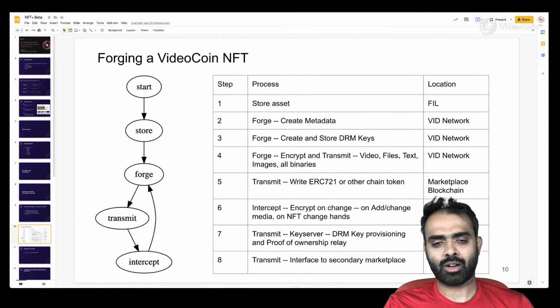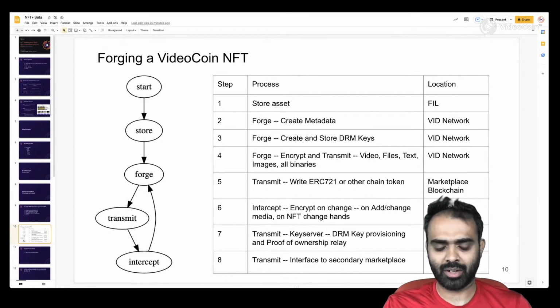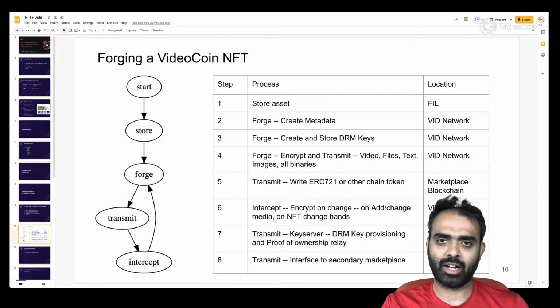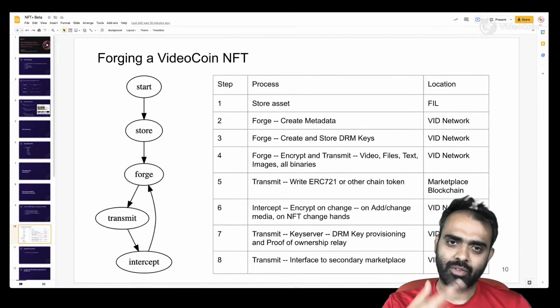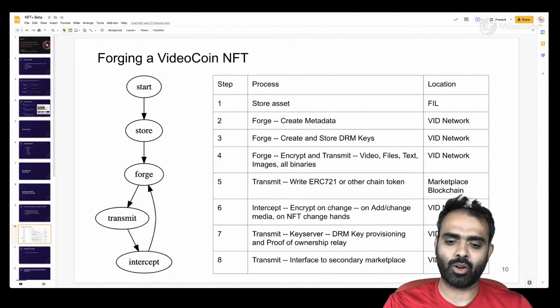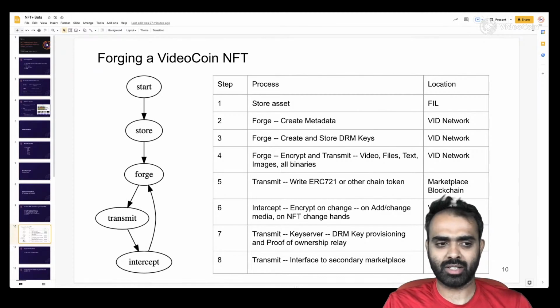So we have implemented oracles that can track and catch NFTs in flight, and then when the actual transaction happens between one hand to another, we catch the transaction, redo the encryption, and then rewrite all of the metadata so that the NFT is a living thing because of the work the Videocoin network does on it. Then there's a few other steps around the key servers and how it interfaces into the secondary markets.